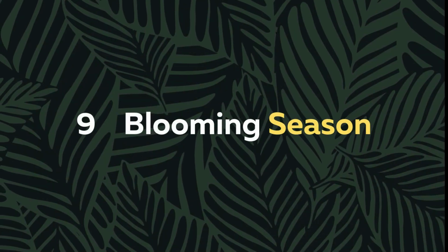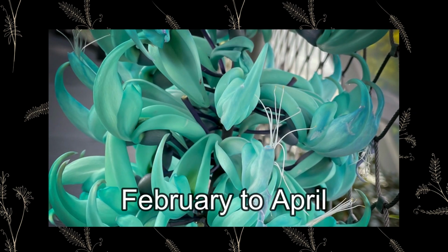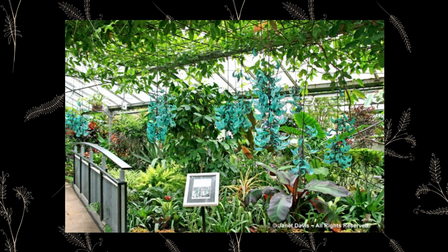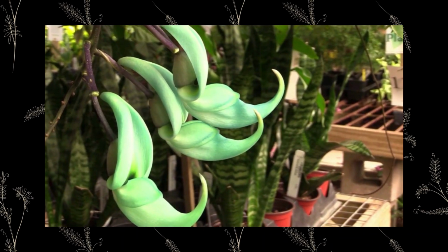9. Blooming season. The green jade vine typically blooms during the dry season in the Philippines, which usually occurs from February to April. During this time, its cascading clusters of bright green flowers create a spectacular display in its native habitat. 10. Propagation. Green jade vines can be propagated from seeds or cuttings.